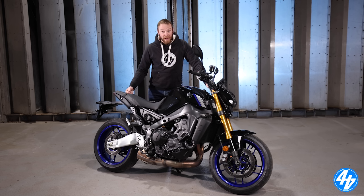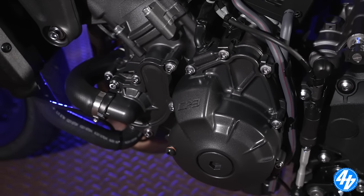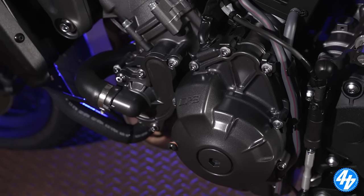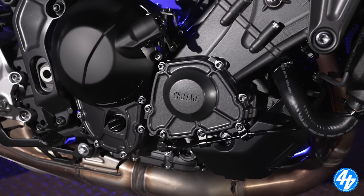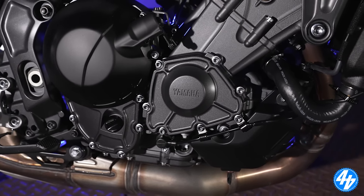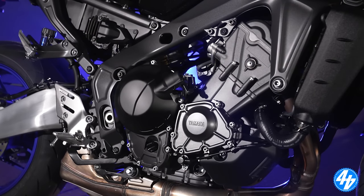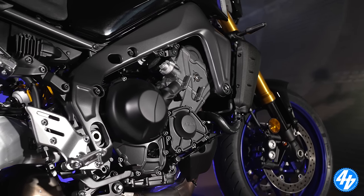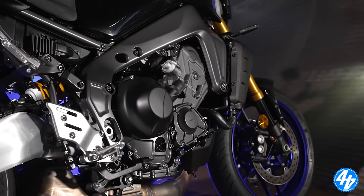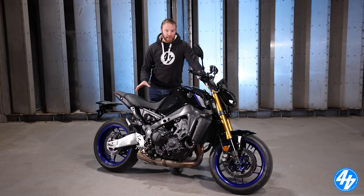So what's new about the MT-09 SP? Well, for a start off, you've got a new engine. It's still the CP3, that's cross-plane crank triple, but it's got bigger displacement. So you've got 889cc now. They've done that by lengthening the stroke by 3 mil. You've got 6% more torque, so it now makes 93 newton meters. You've got 3% more peak power, so it now makes 117 brake horsepower. It's more efficient, and it's got a new airbox and exhaust pipe, which, I don't know how much that helps with the actual power, but it definitely makes it sound like a much more raspy bike.